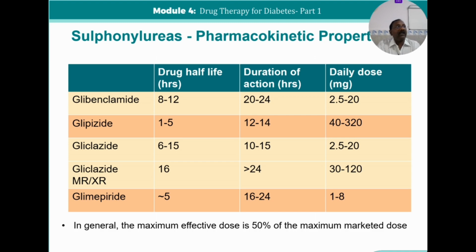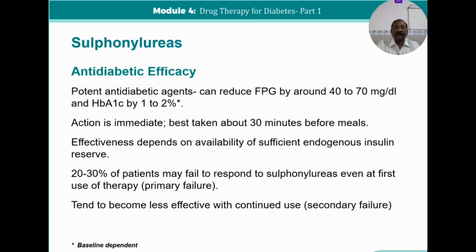One option is to go to 8 mg of glimepiride, 4 mg BD, or the second option is to add some other drug. So always go for combination therapy rather than escalating the individual drug to the highest dosages, because you are inviting more and more complications and side effects.